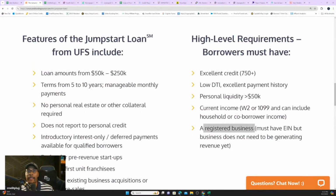So just going back, all right, so this is the Jumpstart loan. Again, the business model is going to be more catered to a prime credit, good personal income, and taxes.